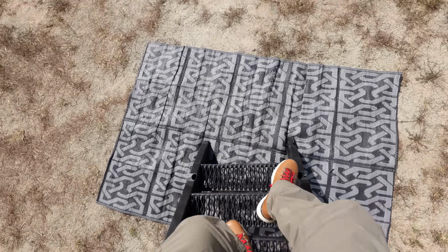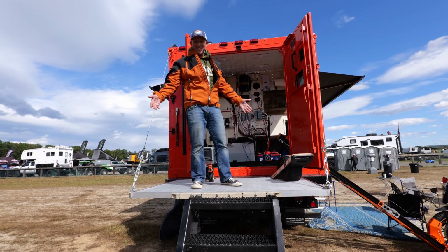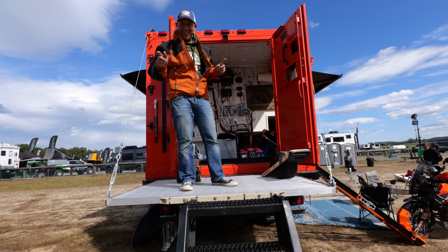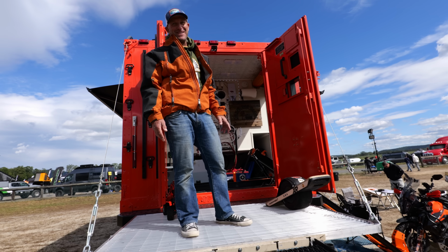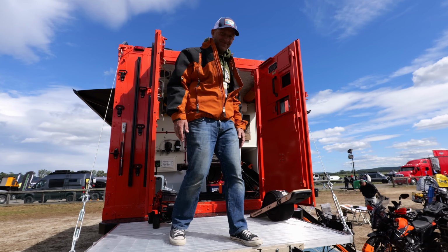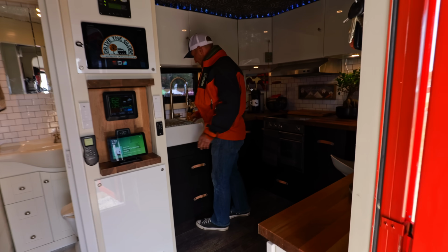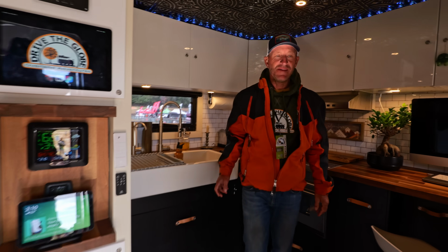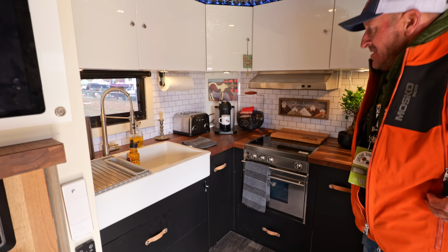Of course, obviously we kind of just walked on it. This truck also has a rear deck, so it's going to be nice. I cannot wait to be able to back up to a river or something and just sit up here on my chair. Oh, that's going to be so cool. Oh my gosh. This is nuts, man. This is gorgeous.